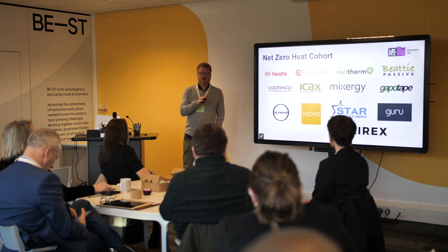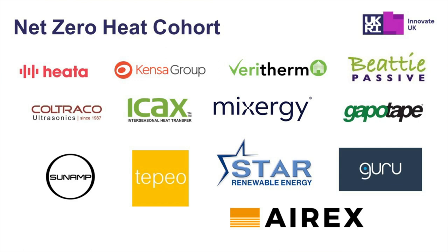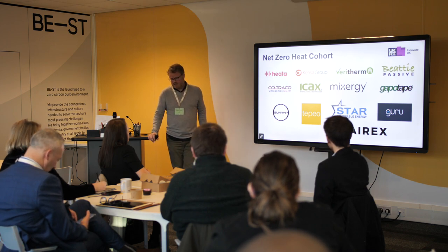So the net zero heat cohort piece sits again within my area. This is again something we're trying, which is slightly different, which is organisations that work within the heated building space. There are certain challenges which you don't necessarily need money for. So this is not funding, this is support. And these are the organisations we've got in the cohort. The cohort's been running a couple of months now.